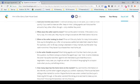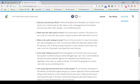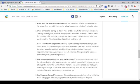If there are already bids on the table, you'll have to move quickly if you want to make an offer. Now keep in mind, listing agents can't disclose the amount of any other offers, though only whether they exist. Number 2, when does the seller want to move? Find out the seller's timeline.